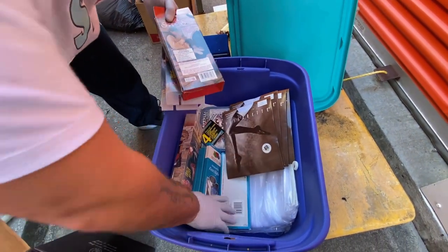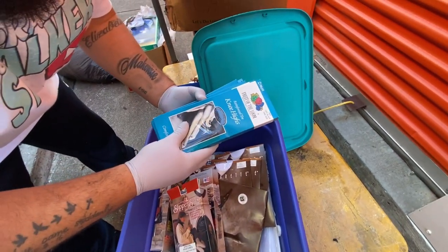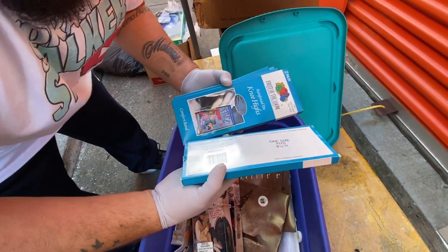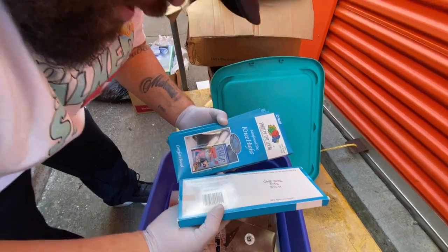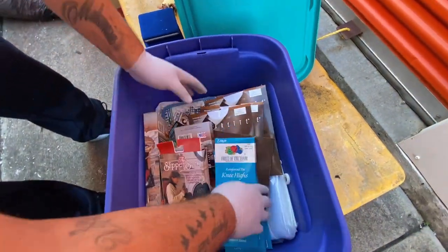What else is down here? Oh, more hosiery. Knee highs. Meow. Dang, it don't say year or nothing on these things, huh? But I bet you these are worth some money. Remember all the hosiery we found?